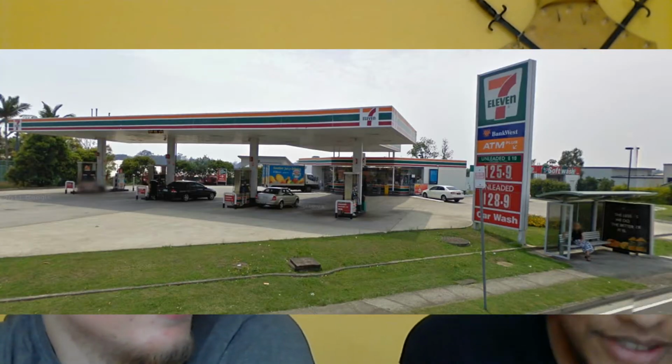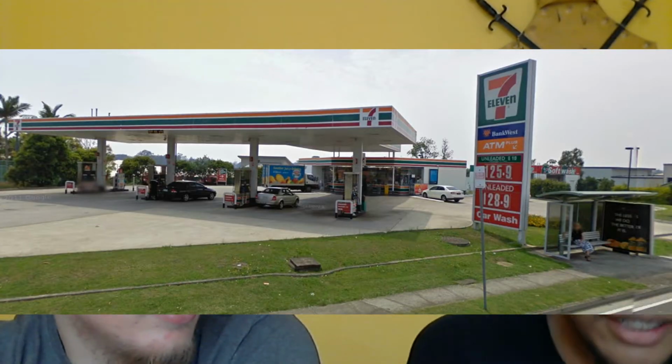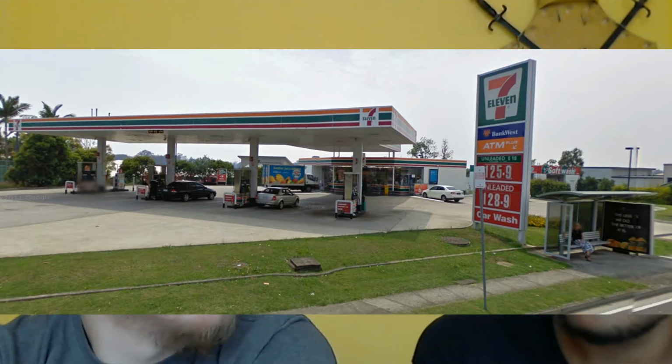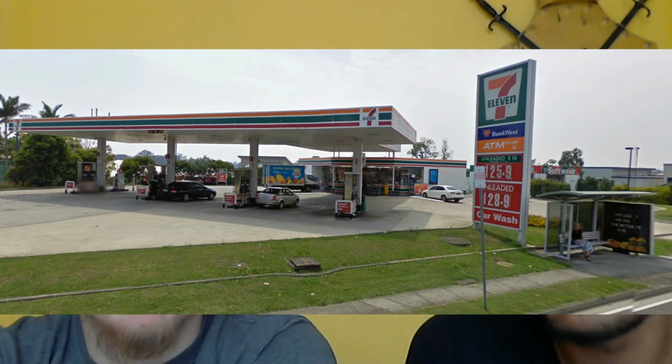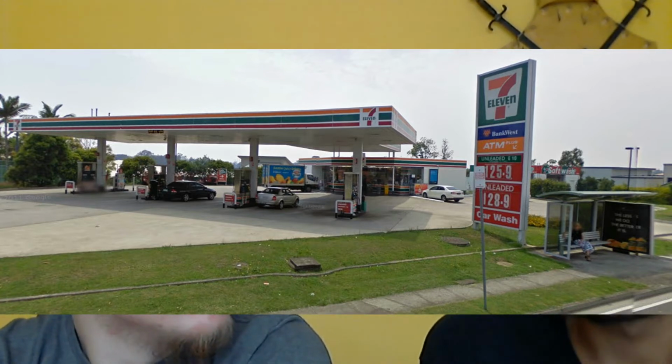My number 2 is a 7-Eleven in Brisbane, Australia. This 7-Eleven has the best Slurpee in the world. Let me tell you why. They infuse their drinks, according to my source. I'm not gonna say his name, but according to my source, they mix their Slurpees and their drinks with a little bit of tarantula blood.